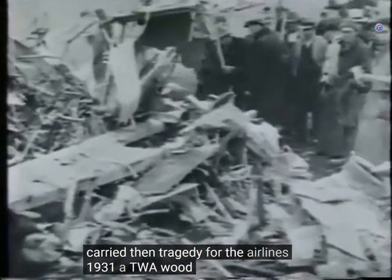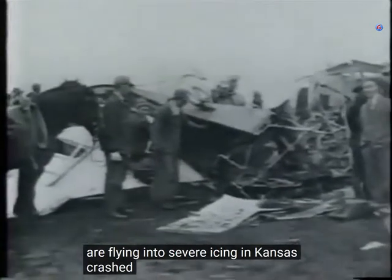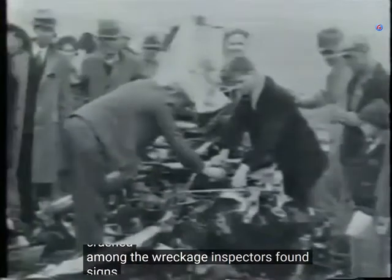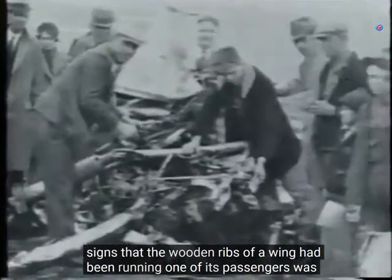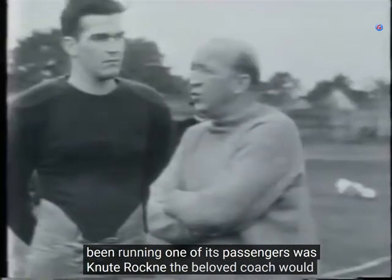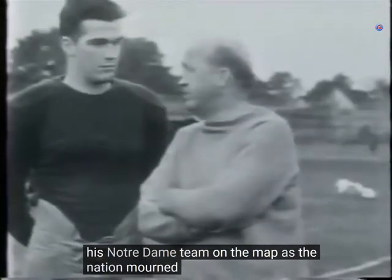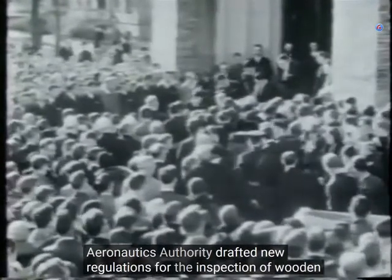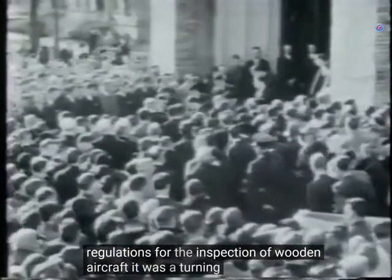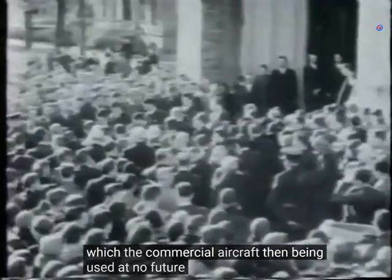1931: a TWA wood and metal Fokker trimotor flying into severe icing in Kansas crashed. Among the wreckage, inspectors found signs that the wooden ribs of a wing had been rotting. One of its passengers was Knute Rockne, the beloved coach who had put his Notre Dame team on the map. As the nation mourned his loss, the Civil Aeronautics Authority drafted new regulations for the inspection of wooden aircraft. It was a turning point beyond which the commercial aircraft then being used had no future.